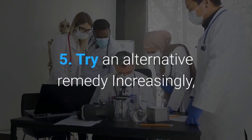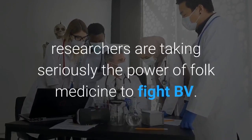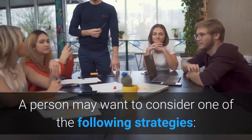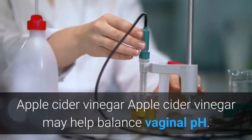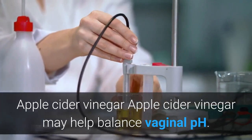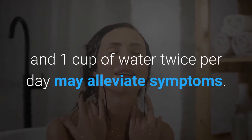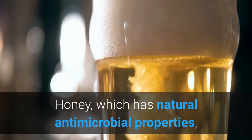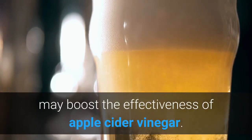5. Try an alternative remedy. Increasingly, researchers are taking seriously the power of folk medicine to fight BV. A person may want to consider one of the following strategies. Apple cider vinegar. Apple cider vinegar may help balance vaginal pH. Rinsing the vulva in a solution of 2 tablespoons of apple cider vinegar and 1 cup of water twice per day may alleviate symptoms. Honey, which has natural antimicrobial properties, may boost the effectiveness of apple cider vinegar.